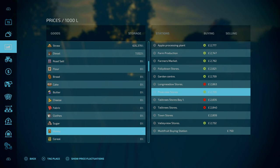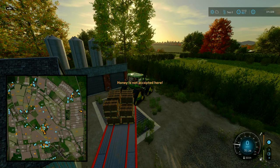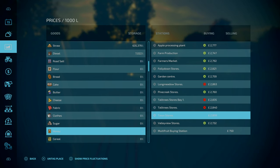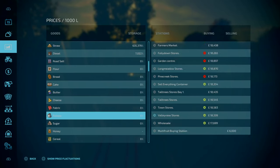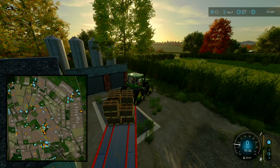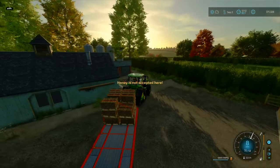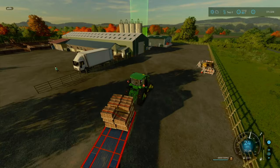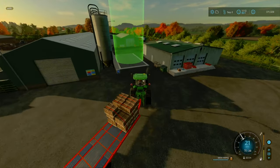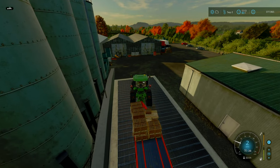So, nope. The best place is Long Meadow, that's up there. Not Tall Trees, not town, not Five View. What about the farmer's market? Is that the one up here? Alright, off to the farmer's market then. There we go, got turned around. So yeah, sell the honey now. That's about 100 grand we've just made, so I'd say not too bad.